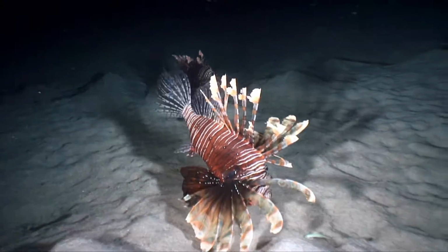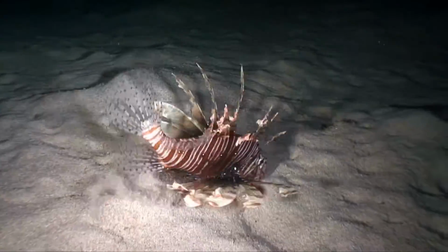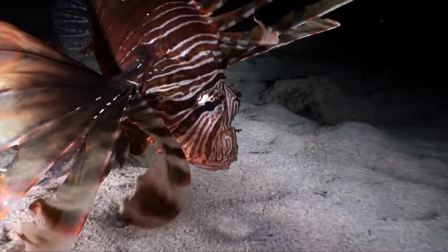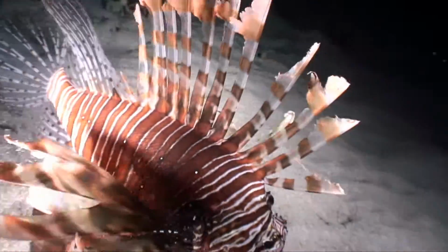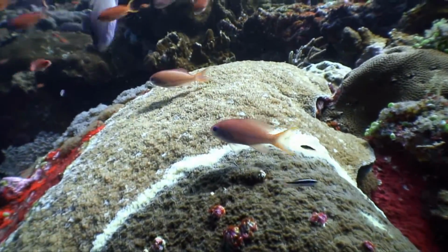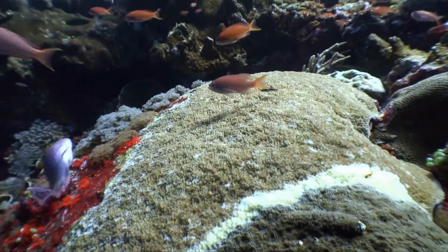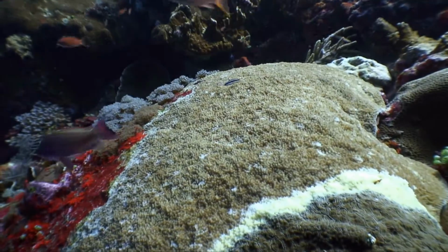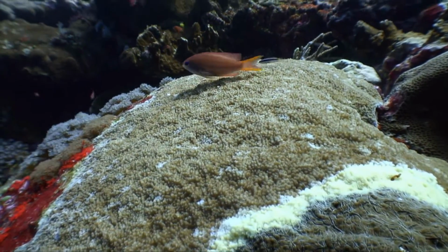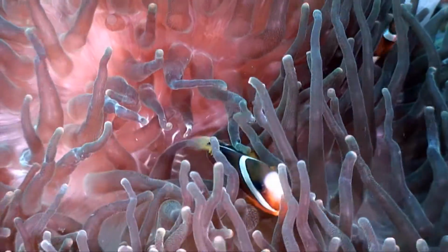Lionfish cruise along, watching for their food. Their poisonous spines protect them against attacks from above, but nothing protects the smaller fish from their attack. Gulp. Some fish cooperate with each other. This cleaning station for anthias benefits both the cleaner and the cleanee. The small cleaner fish remove parasites from the anthias and eat them. The parasites, that is.